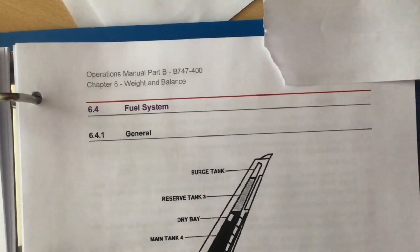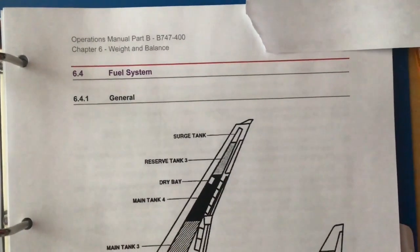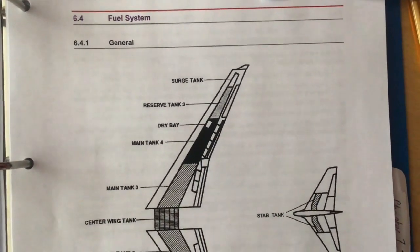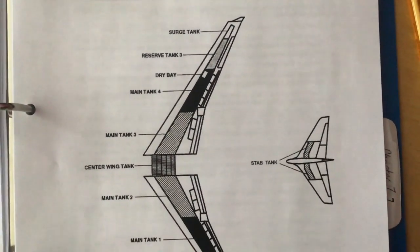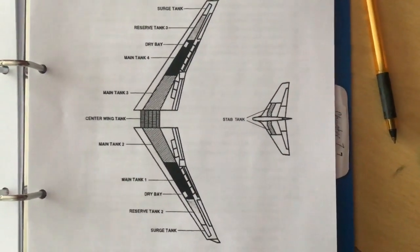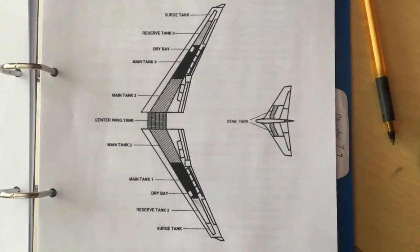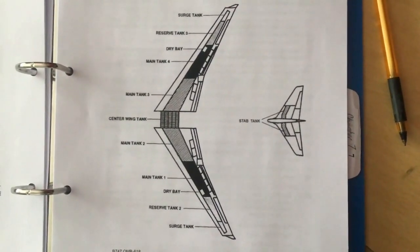Let's remind ourselves what a 747-400 fuel tank system looks like. This is the pictorial representation of the fuel tanks within the wing structure, with the leading edge devices and trailing edge devices sandwiching the fuel tanks in the middle. We're now going to see a quick video representation that highlights that point.